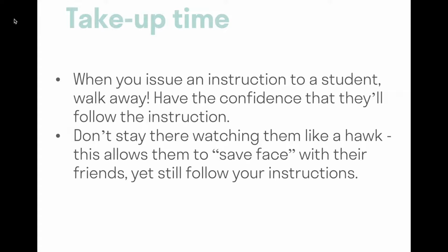Adolescents are at that point where they're trying to learn how to be social with their peers, and it's difficult. So giving them that opportunity to explore those spaces is really, really important. It doesn't undermine your authority. Why? Because they're doing what you originally asked. So that core issue, let's say it is telling a student, take your hat off, then you walk away. It shows your confidence that they are going to do what they're told. And it also gives them an opportunity to maintain their face, to save face with their friends as well. So take up time is a really good way of establishing good relationships with students.